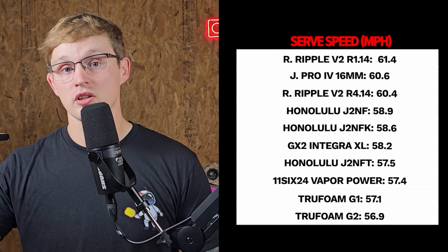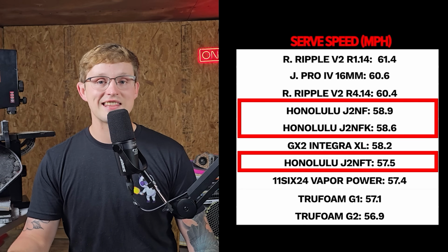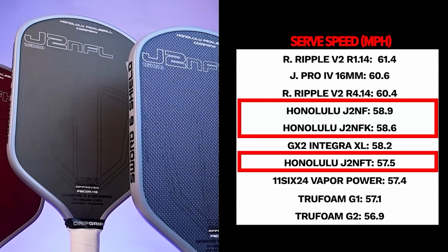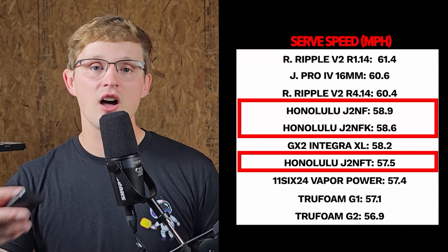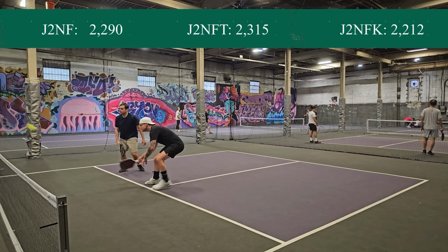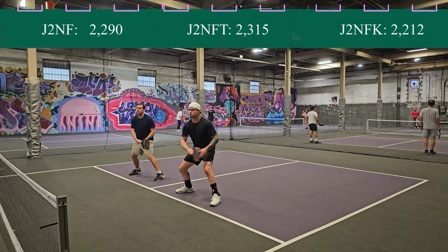In terms of mile per hour measurements, I'll put a little comparison chart on the side of the screen here, which I did think translated accurately to gameplay, putting these below the Link Force and Ripples, but just above other foam-enhanced paddles like the TruFoams and the Gearbox GX2s. RPMs were impressive, but not just from the baseline. Thanks to their lightweight and quick handling, it's easy to generate spin right at the kitchen line too.